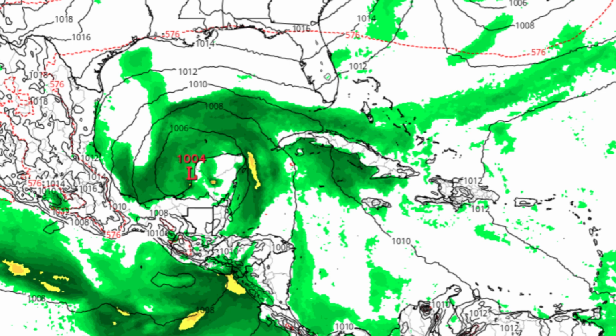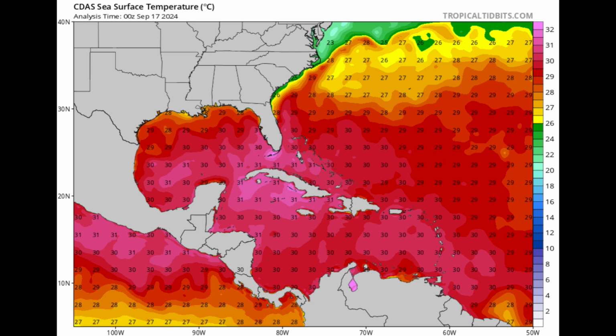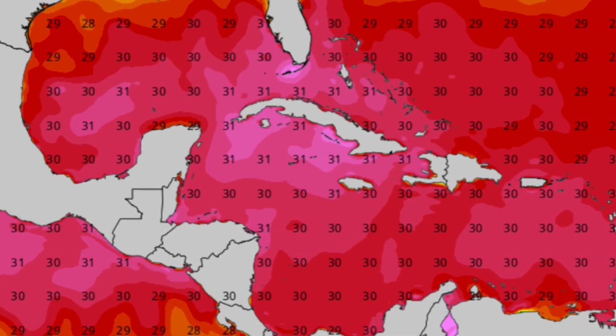So as we look at the sea surface temperature map, we can see 31 degrees, even up to 32 in a few spots. In the northwestern Caribbean and even the Gulf of Mexico, normally tropical cyclones require at least 26 degrees Celsius. So we're well above that mark in terms of the ocean temperatures. And not only is it warm at the surface, but it is warm beneath the surface. So that allows for a lot of energy to be there. And that is what even helps to fuel rapid intensification once other conditions are favorable. So the sea surface temperatures are definitely well on their way.